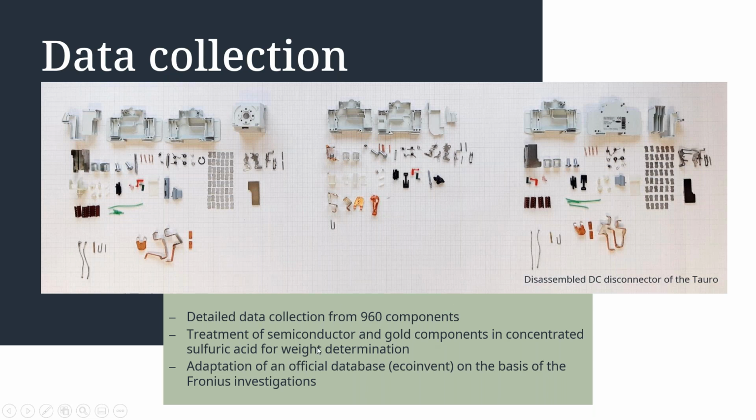We treated the semiconductor and gold components in concentrated sulfuric acid for the weight determination. This is also very important because the data from the open databases regarding semiconductors and gold was, in our opinion, not good enough. So we did it on our own and treated these materials in acid for the weight determination.